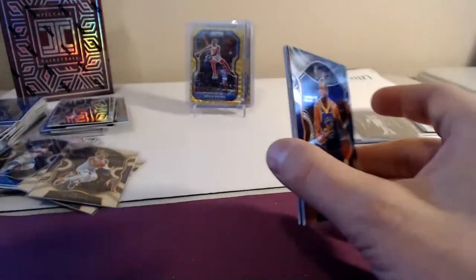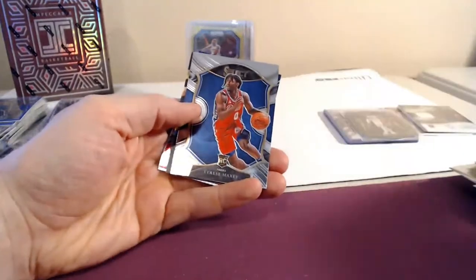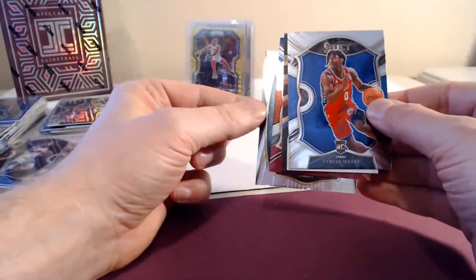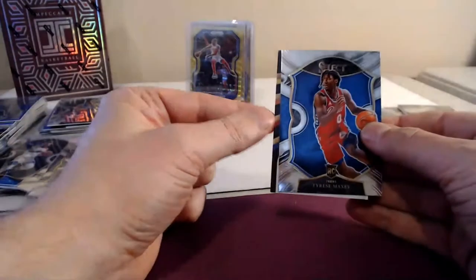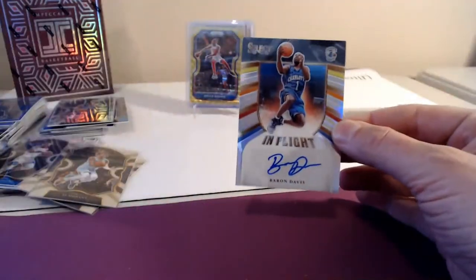Last pack of select. Draymond, Maxey. Ooh, it's something there. PJ, here comes a tricolor of Denny. Dang, man, he has had a good day. I will get that one. But look at this. What is this? Baron Davis. Oh, it's Baron Davis. Still cool. Charlotte, getting your emotions messed with.